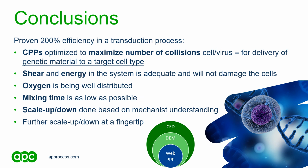In conclusion, this work combined 3 levels of modeling: CFD, DEM, and the production of a web application for scale-up. The CFD part of the workflow has been applied to more than 150 different bioreactors, including bioreactors or biological systems that had an unusual geometry because they're systems in development.